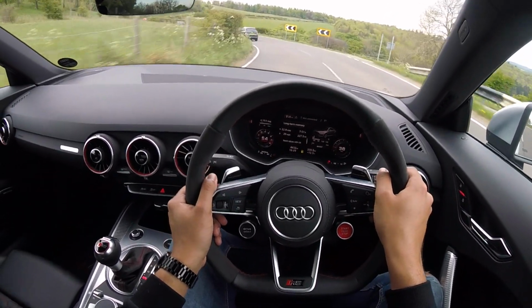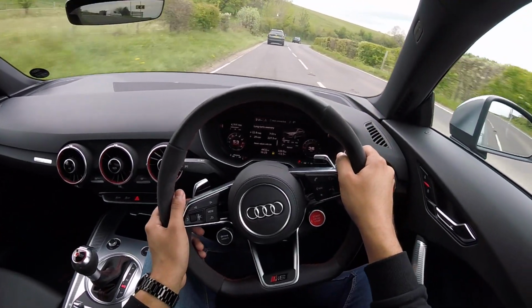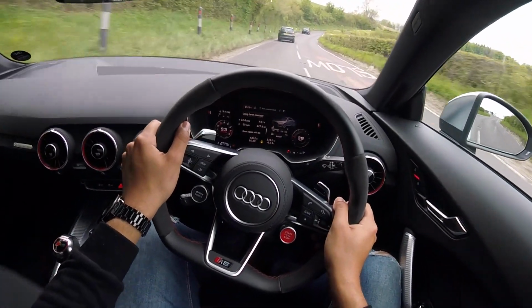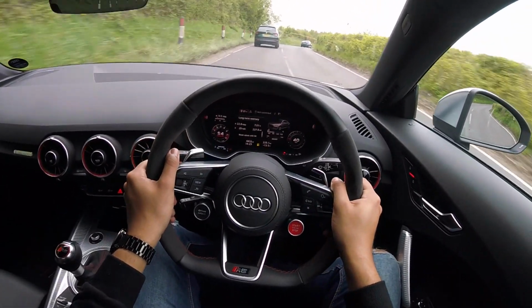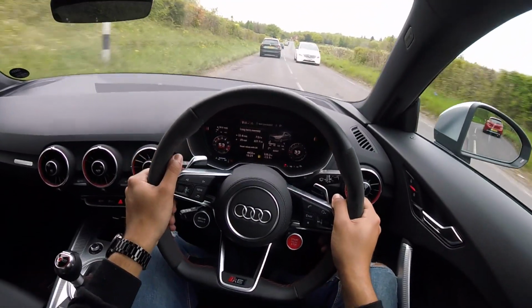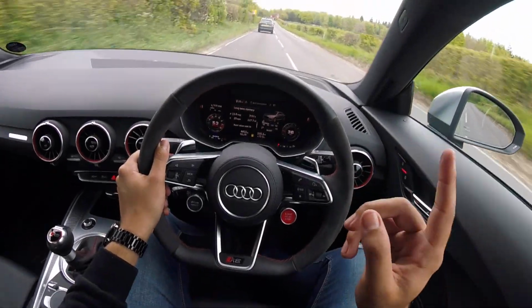But this, on the other hand, is a bit more muted. Yes, it still sounds good, don't get me wrong, but it hasn't got that same kind of crackle to it. As I mentioned, this has got the RS Sports exhaust to try to combat the not lack of noise, but the change in noise. I think that's a better way of putting it.